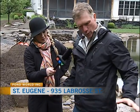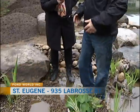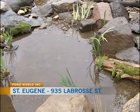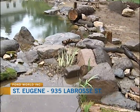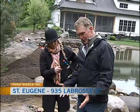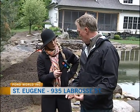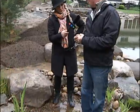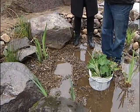Right here we have the wetland area of the pond. The pumping station's down at that end, sends the water up here, and it upwells through this rock and river stone that we've installed. So this wetland is the filter of the pond. As excess nutrient comes up from the pond, the plants pull that nutrient out of the water because they want that nutrient to live on.